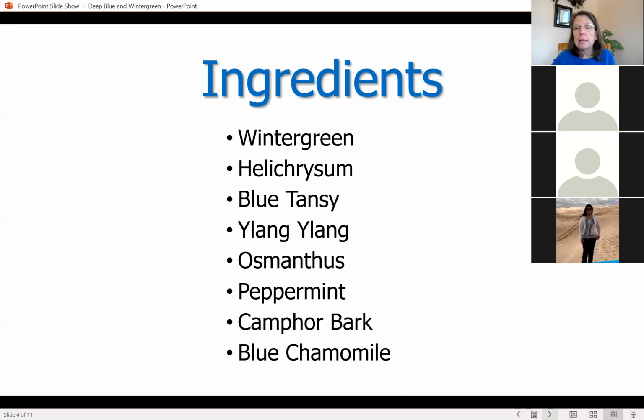Okay, so Deep Blue, do not take it internally. The oil is not safe for internal consumption. Do not do it. But wouldn't it be nice to have some of those benefits internally? And one of the big things, because it's a blend, I don't have the top properties listed, but one of the big main properties to remember about Deep Blue is that it's an anti-inflammatory, and it's a really, really good anti-inflammatory. So the Deep Blue polyphenol complex here does not have the same ingredients that the oil does.